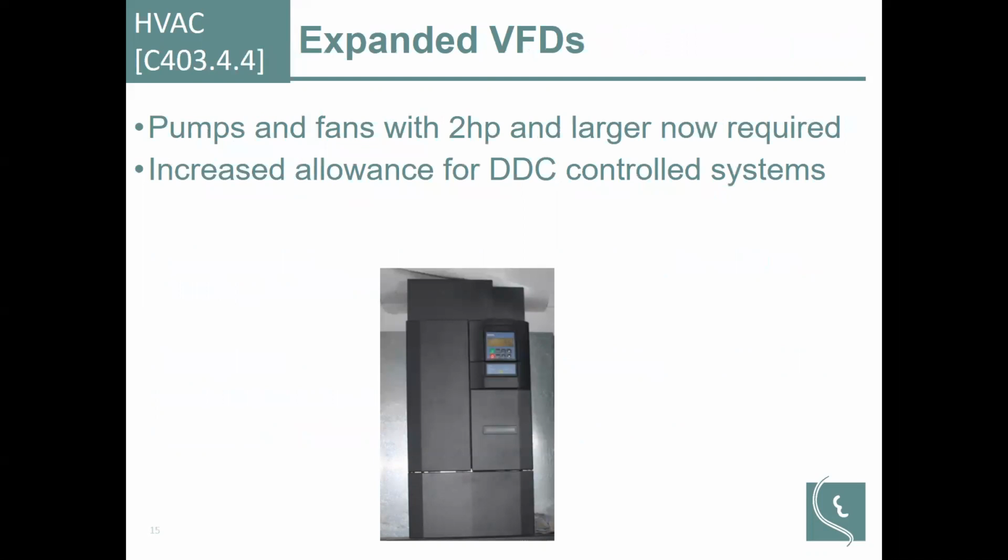As variable frequency drives get less and less expensive, that makes it much more cost effective on smaller and smaller equipment. It used to be that horsepower 10 and larger had to have variable frequency drives. It's now down to 2 horsepower and larger. Now there is some allowance for demand controlled pumps for those facilities that have DDC controls. Pumps up to 7.5 horsepower may be excluded from requiring VFDs, but this depends on your application and your location, whether they're on heating systems, cooling systems, and whether you're in zone 4A or 5A.